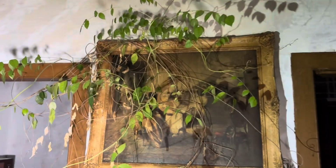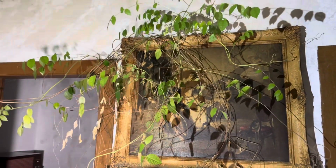You have this little door here. That's as far as it opens, so I can show you guys in there. But yeah, that's pretty cool. This is one of my favorite parts of the house. That picture with all the vines growing over it.